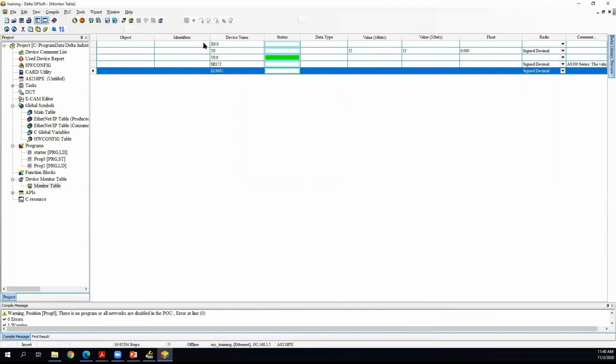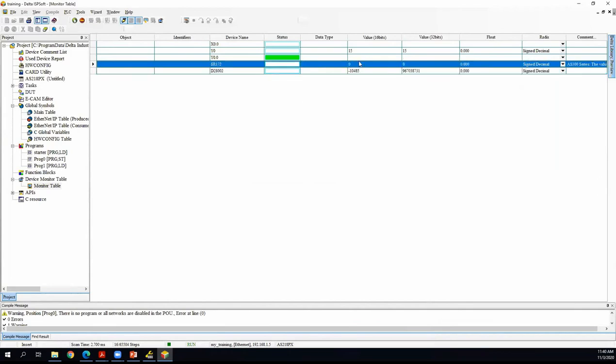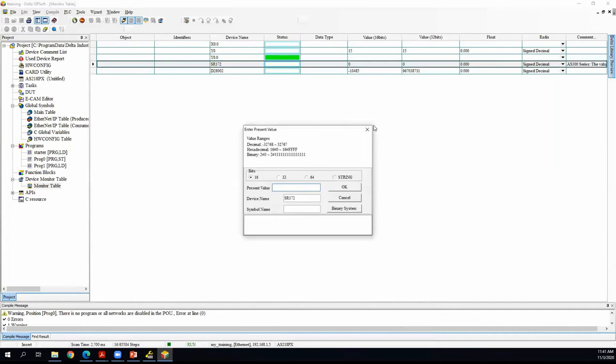Okay, so I add both and I need to go online. Right now it was offline. So here you can see it is offline. So I click to go online. Then yes, it is running right now. It is almost zero, we can say. So let's generate 10 volt. For 10 volt, I need to send 2000, right?